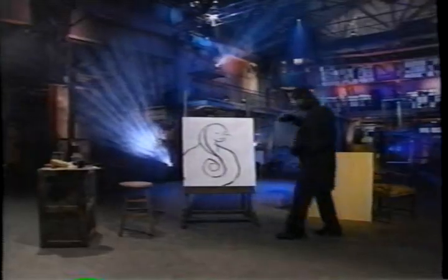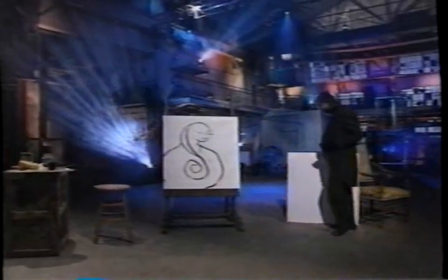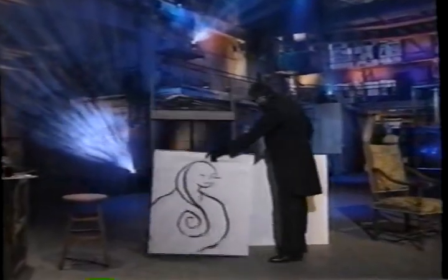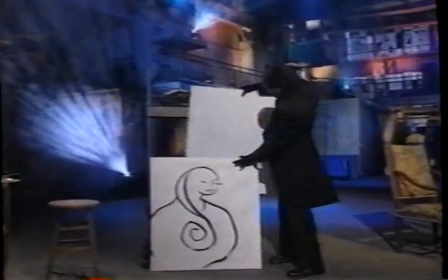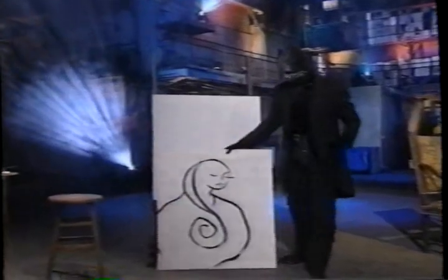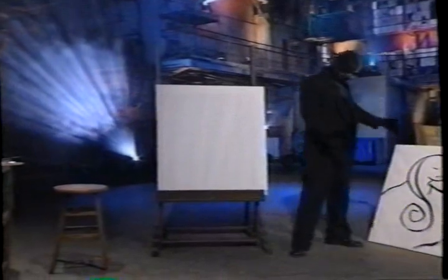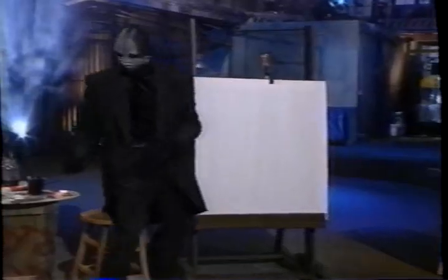Now an illusion that is definitely a work of art. The trick begins with the masked magician painting a portrait of the woman of his dreams. But he's not happy with his first draft, so he decides to try again. He sets his work aside and puts up a fresh canvas.